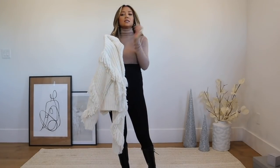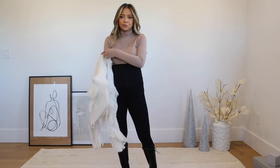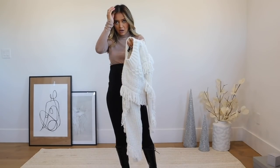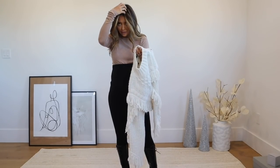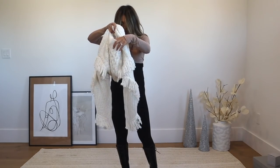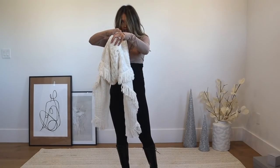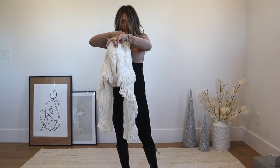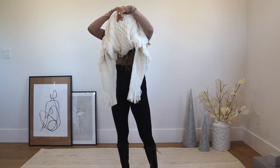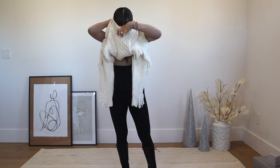So my trick to getting this on, I obviously have a full face of makeup. So basically what I do is I get the opening ready right here with my hands. But also, I just use my hair basically to go over my face at the front. I'm holding the whole back of the sweater, or most of the sweater, with my right hand. I'm taking my left hand and holding the front collar or the front of the sweater.